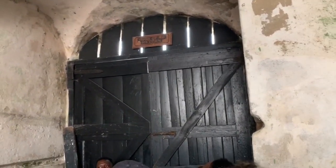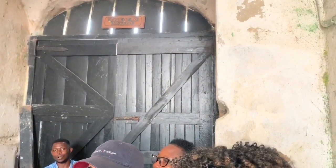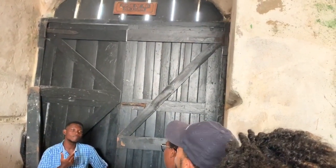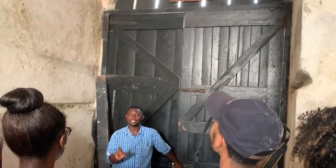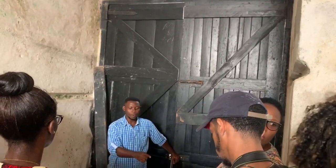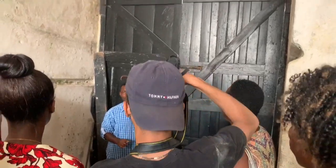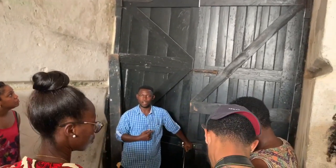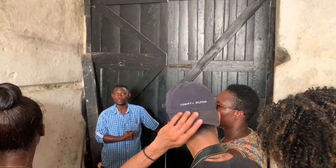Alright, so that is the door of no return. Sure. Why is it called the door of no return? Because nobody went through this door and came back into the castle again. At this very point, all hopes were lost for enslaved Africans. Enslaved Africans who went through this door lost contact with Africa. They lost their names, they lost their identity whilst they went through this very door.